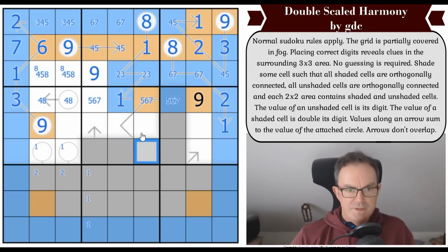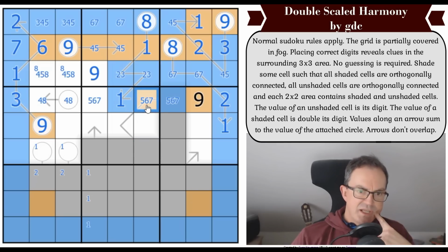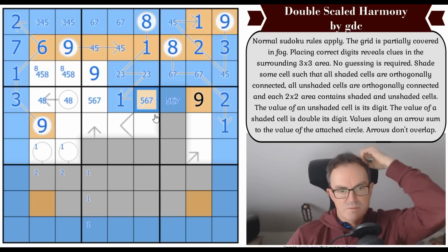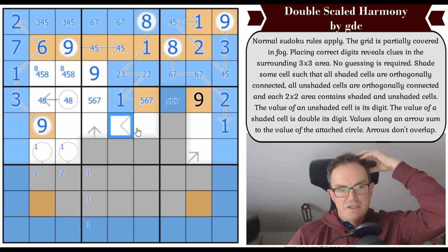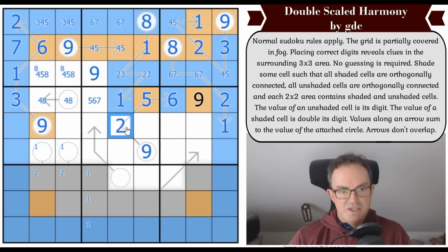Because, okay, let's think about this. If this is doubled 5, the minimum value of this is 6. So we're on 16 plus 2, that's 18, that gives me a 9 here. If I was to double a 6 here, it blows up, doesn't it? Because then I can put 5 there, but by doubling the 6, I've cost myself too much extra. I'd need this to be a 1, which it can't be. So what we're learning is that is 9. This is 5, this is 6, this is 2, this is 2, this is 3.